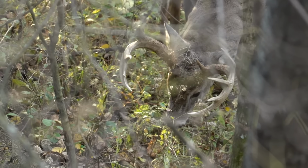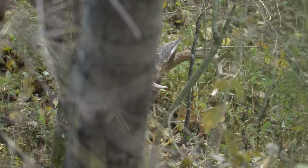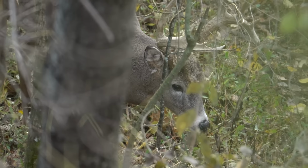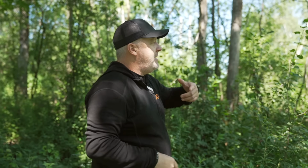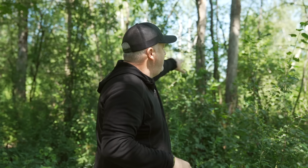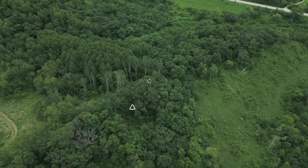I talk about that all the time. Probably 70% of my 4-year-old and older bucks have been shot in and around a bedding area. And when I say I'm hunting a bedding area, I'm off to the side, for example. This, for example, is the bedding area. I don't care if that buck is bedded 250 yards that way, 75 yards that way, 100 yards that way, over on this point over here. This is the bedding area, and I'm gonna hunt to the outside.